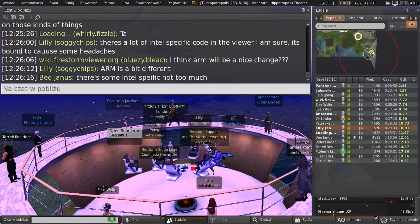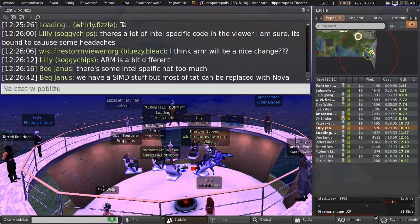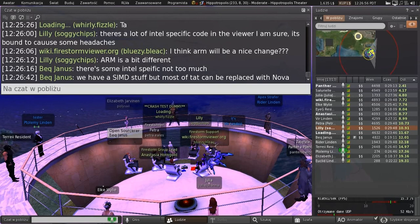We do have a fair amount of SSE code out there, so I imagine that if we're trying to be native ARM, we'd have to do something with some of that. The libraries would be where I would expect we'd have to do some work on that.